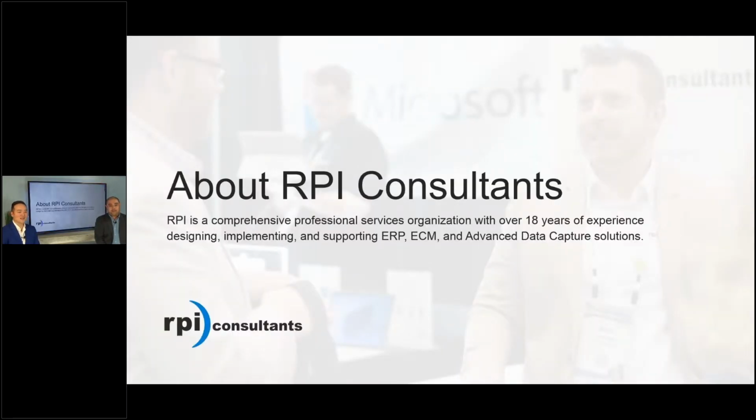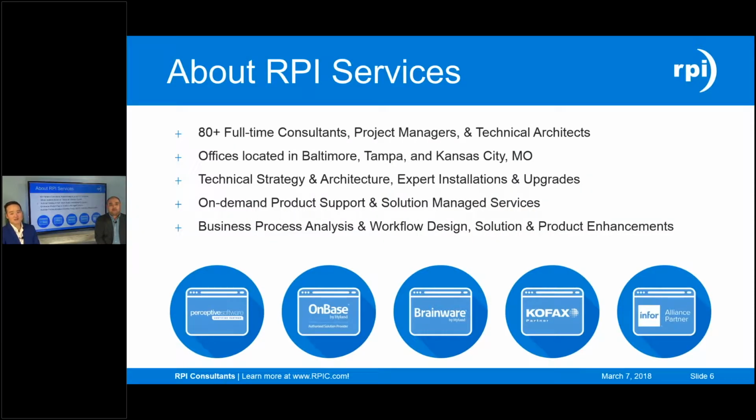So RPI Consultants is a comprehensive professional services organization with over 18 years experience designing, implementing, and supporting ERP, ECM, and advanced data capture solutions. RPI has over 80 full-time consultants, project managers, and technical architects supporting clients using a variety of different products and solutions, including Perceptive Content, ImageNow, OnBase and Brainware by Hyland, Kofax, and Infor Lawson. Our teams have helped clients install, upgrade, and optimize software solutions using these platforms and more in almost every industry.